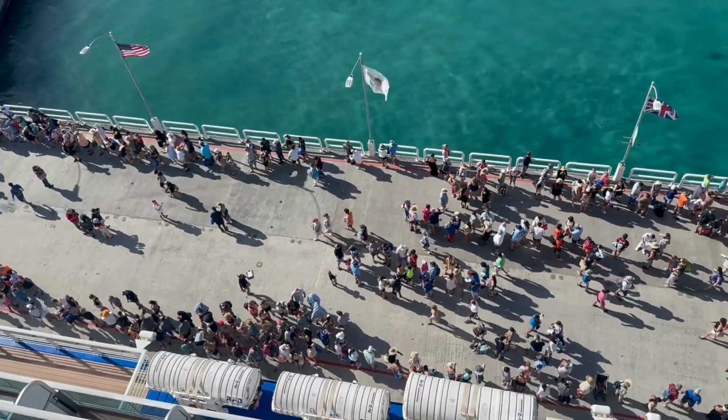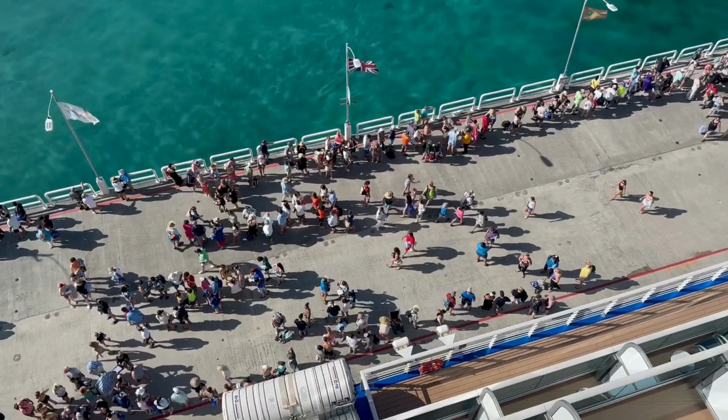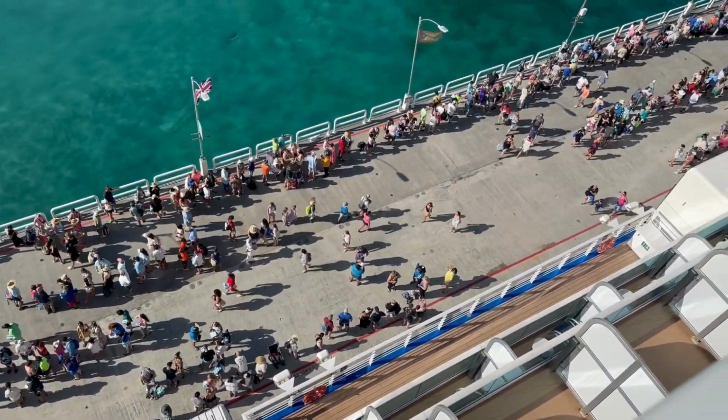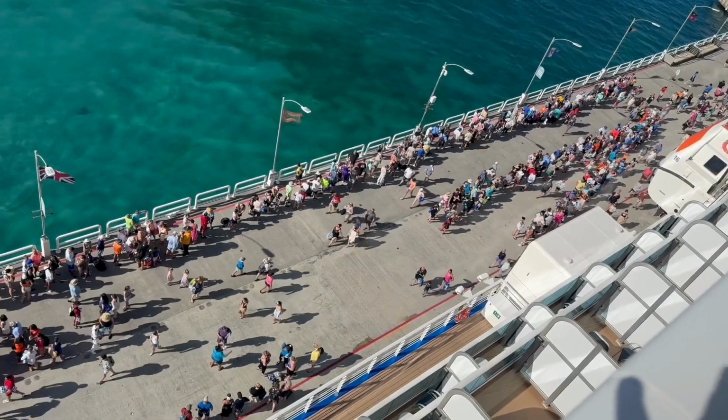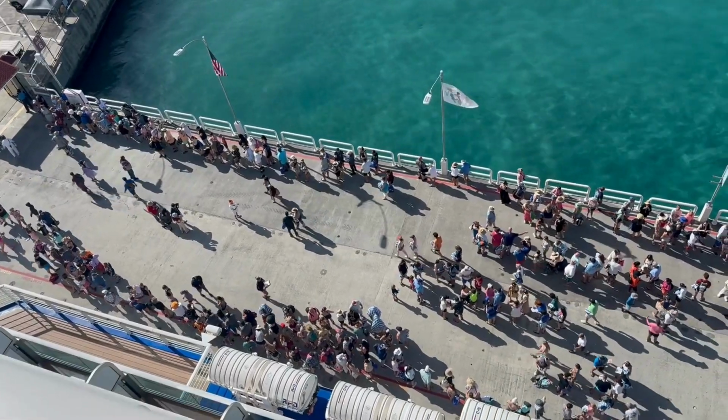So as you can see, people are already starting to get off of the cruise ship, and these are actually excursion groups that are getting ready to head out for their daily excursions. So while they are getting off the ship, we are headed to breakfast.